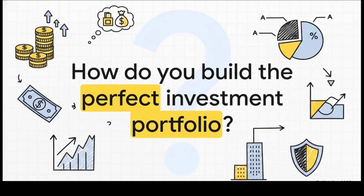This is the question, right? Every single investor, whether you're just starting out or you're a pro on Wall Street, you face this exact problem. You've got some cash, you want to put it to work, but how in the world do you mix and match different assets, stocks, bonds, whatever, to create that perfect combination?